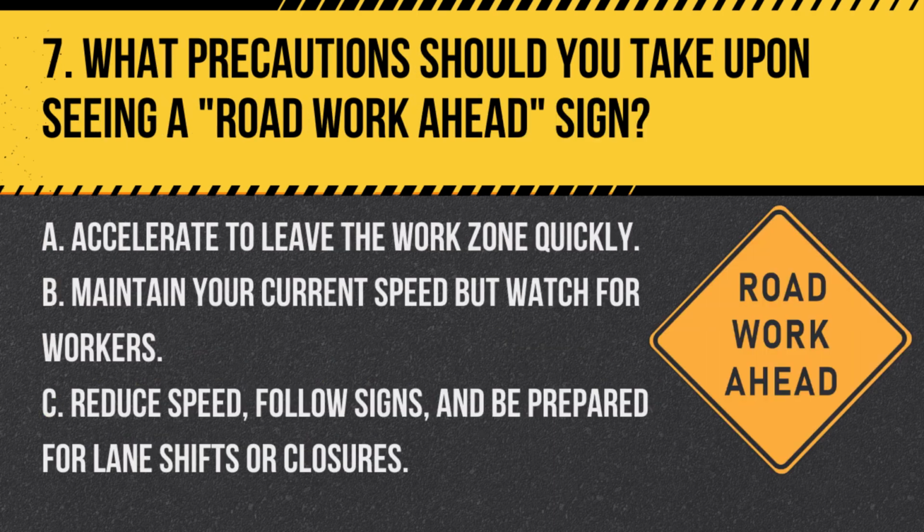Question 7. What precautions should you take upon seeing a road work ahead sign? A. Accelerate to leave the work zone quickly. B. Maintain your current speed, but watch for workers. C. Reduce speed, follow signs, and be prepared for lane shifts or closures.